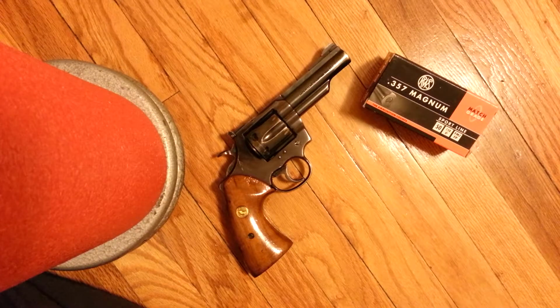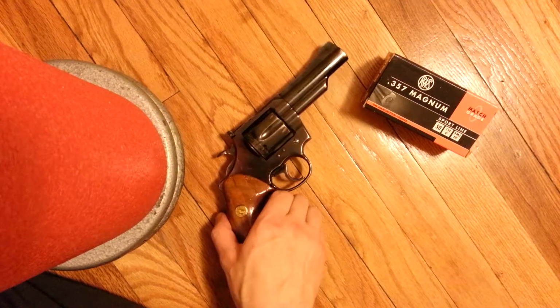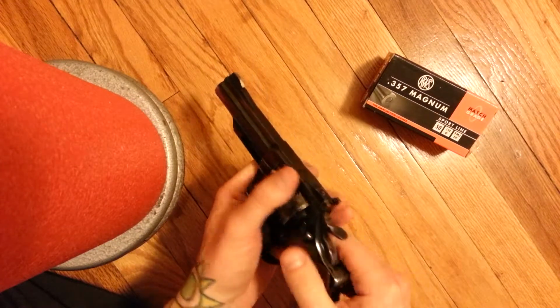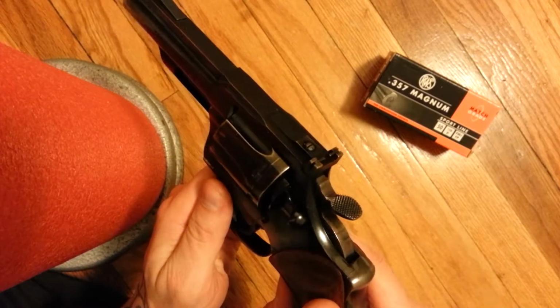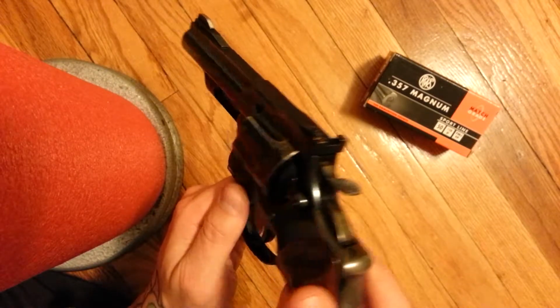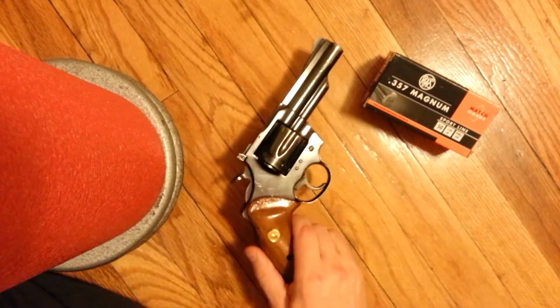Yeah, I took these sights apart yesterday and cleaned them and had to dial them in. This gun is unloaded. It's dirty. I just shot it. I dialed in these sights, the rear sight. Shooting awesome.